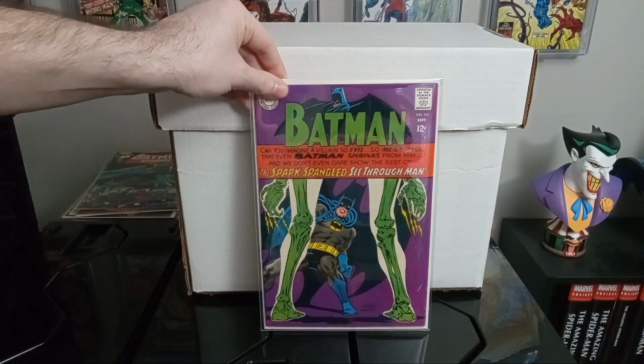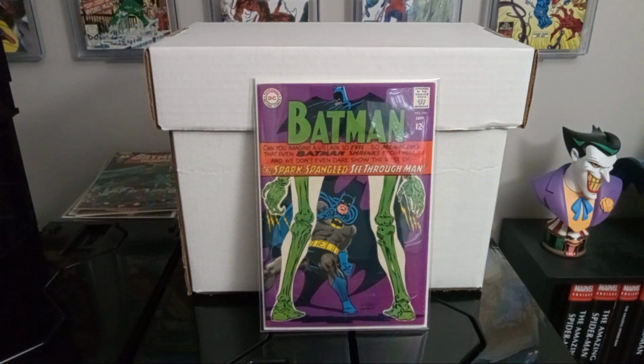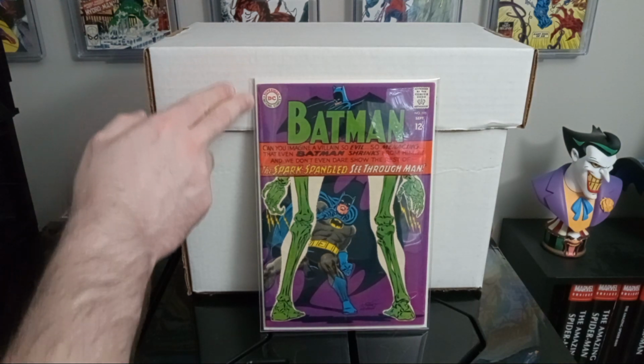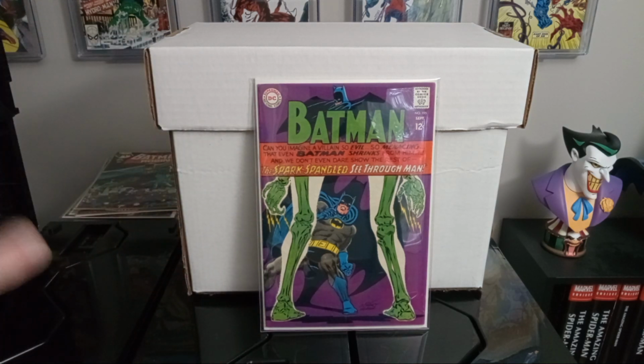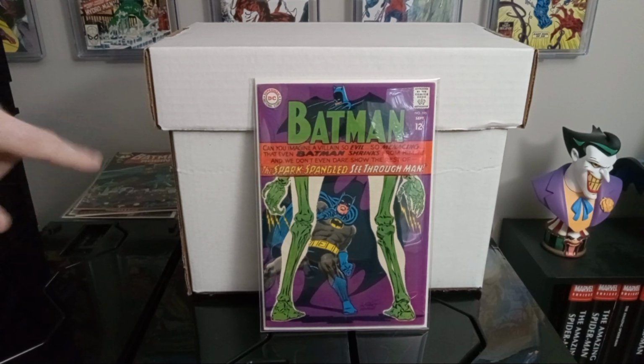Batman 195. And this is another issue that, because of the color... I'm a big sucker, apparently, for purple covers, too. I love purple covers in high grade. But because it has that nice dark purple, it's really, really hard to find them without the spine just full of ticks, or in very good condition. This one, I was very happy when I scored it. This is a beautiful copy. The green on the purple just pops.